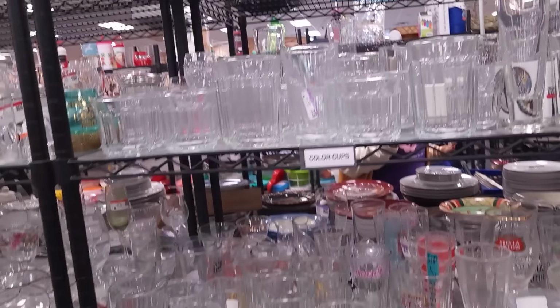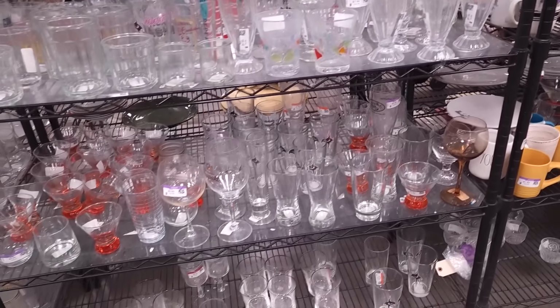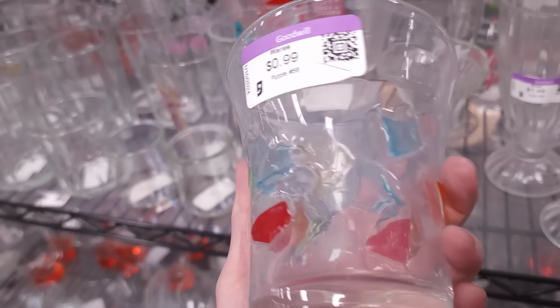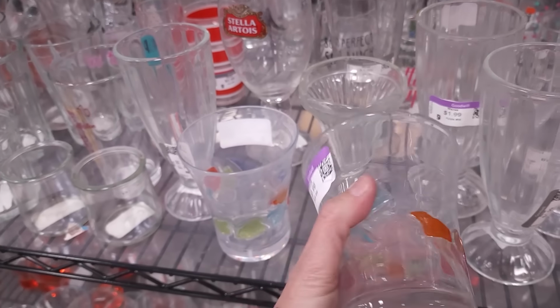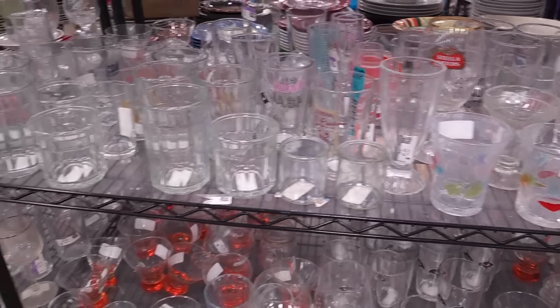And same thing in the glassware. I'm looking for vintage, mainly like mid-century. Mid-century glassware sells really well. So always on the hunt for that. Or things that are really high-end, unusual. These are kind of cool, but there's something about the colors, they look painted and not like fused glass.